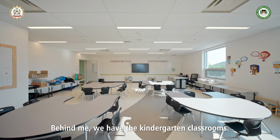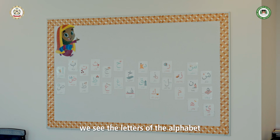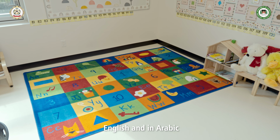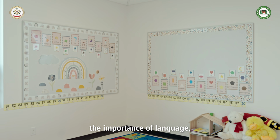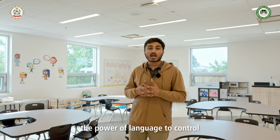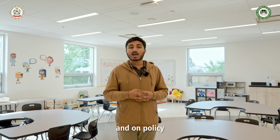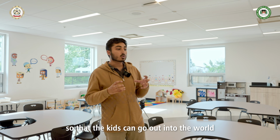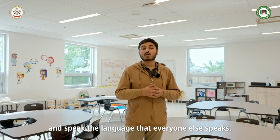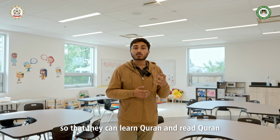Behind me, we have the kindergarten classrooms. In the kindergarten classrooms, we see the letters of the alphabet along the walls, in English and in Arabic, so that we can impress on the children from a young age the importance of language, the power of language to control and to have an impact on people and on policy. We have English so that the kids can go out into the world and speak the language that everyone else speaks, and Arabic for that Islamic connection so that they can learn Quran and read Quran and understand Quran.